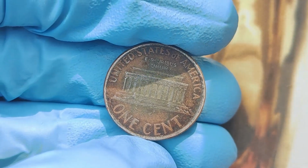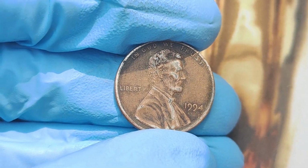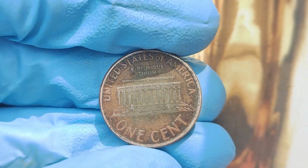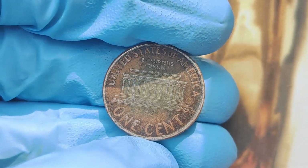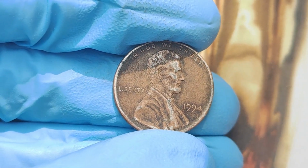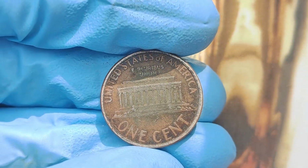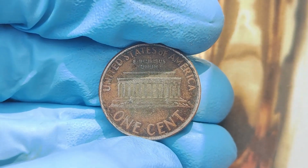So, how do you spot a 1994 no mint mark Lincoln penny? Start by closely examining the front of the coin. Look at the date. If there's no mint mark underneath, you're one step closer. But don't stop there. Check the coin's condition. The value skyrockets if the coin is uncirculated or in pristine condition. Coins with errors or misprints often fetch higher prices as well. Remember, collectors are willing to pay a premium for these unique pieces of history. But wait, there's one specific detail about this coin that most people overlook, and it's the key to determining its true value. Stick around, because I'm revealing it next.